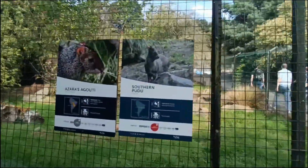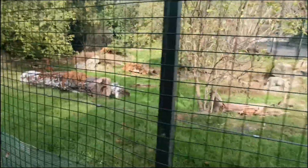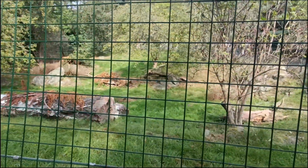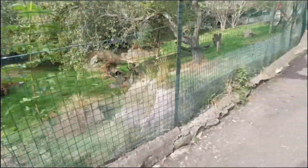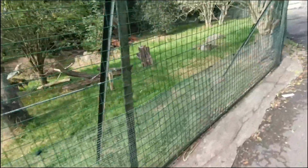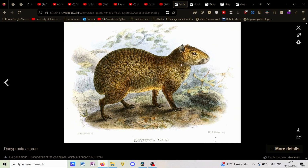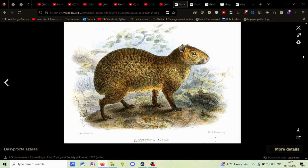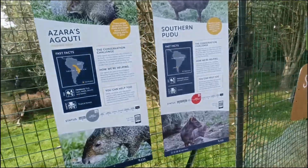So we're moving on to the next exhibit, and we have the Azara's agouti and the southern pudu, which are the two animals that are meant to be in this exhibit, but I found it very difficult to find the pudu, and after a wee searching I did find the agouti. Something really fun about the agouti: it's a really cute animal, Google it if you have time, but they are very shy. As such, they're really difficult to study, and the shyness comes from their solitary lifestyle.